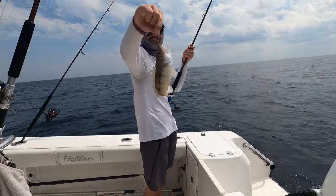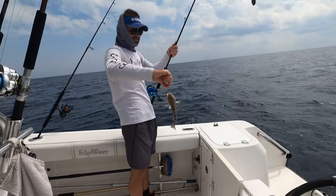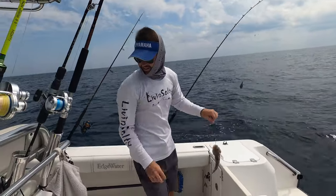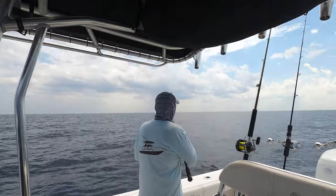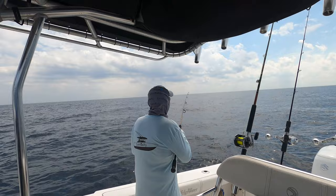Looks like a pigfish. A cousin of the pinfish. Well, not exactly what we were looking for, but I'm gonna get this de-hooked and get a bait back down. Just because it's a fish doesn't mean it's a shark. You got him on or no? He's still hanging on, the boom's gone.